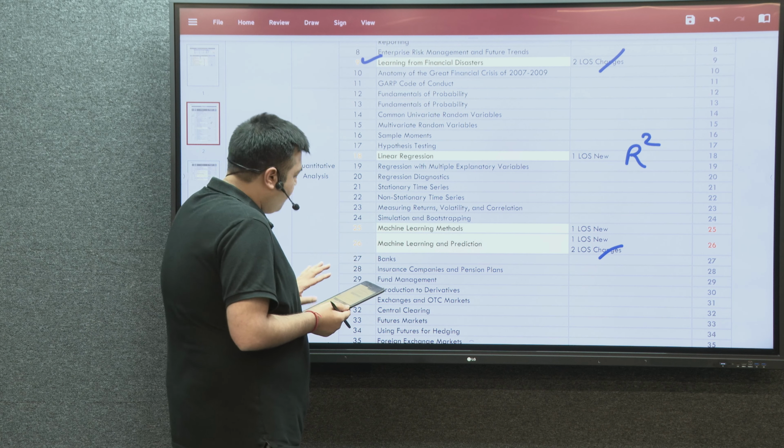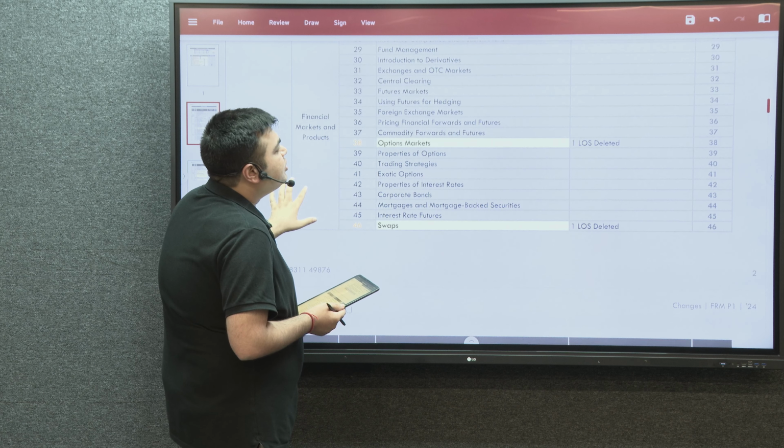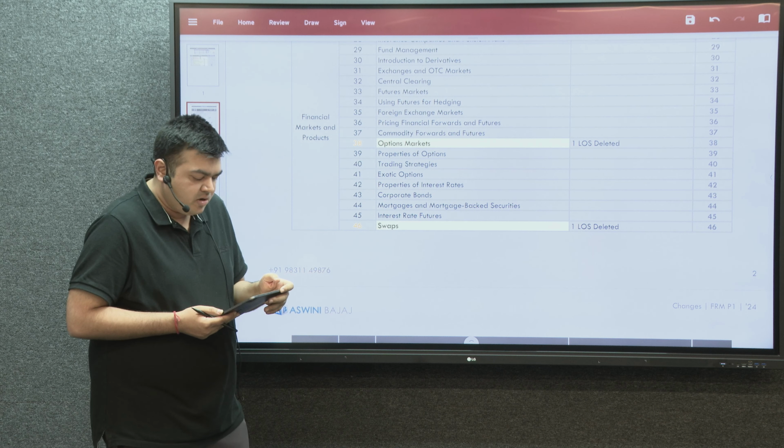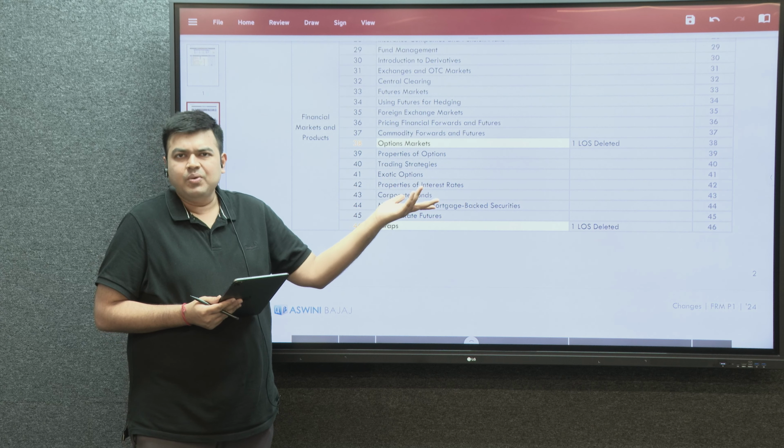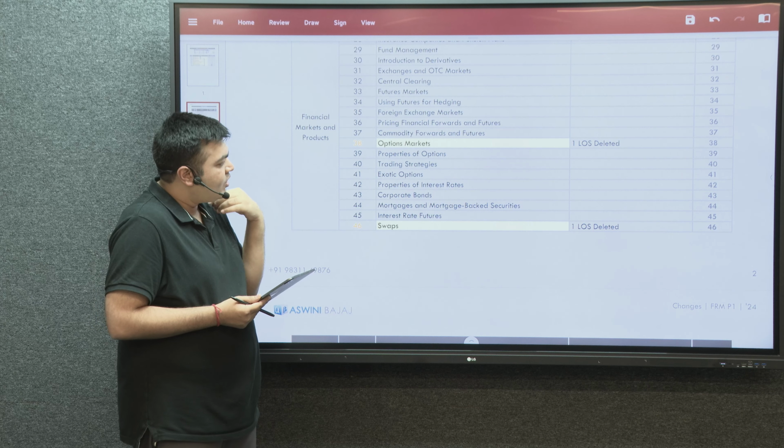Then I would move to options markets, which has one small LOS deleted on exchange traded stock options and non-standard products. That's okay. We can just ignore that LOS, or we'll remove that LOS over here.